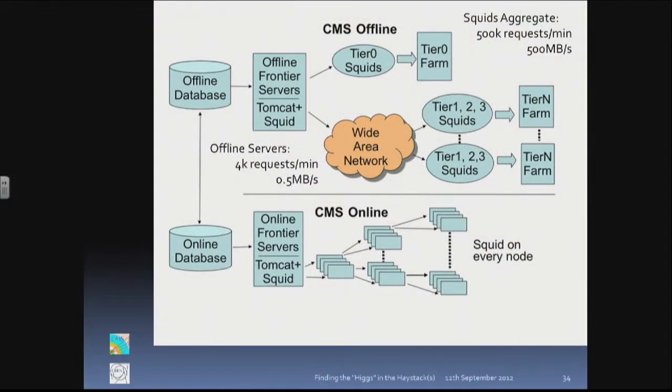And so you can just focus on the top half of this, which is the offline database, which all these 100,000 jobs will then use. There's an offline Frontier server at CERN and a top-level SQUID. And then there's a set of SQUIDs at CERN for the tier 0. And then all the tier sites have their own set of SQUIDs locally. But what's quite interesting is if you add up the entire rate over all the SQUIDs, there's something like 500,000 requests per minute to this set of SQUIDs, or 500 megabytes a second. But by the time it gets to the offline server at CERN, it's down to 4,000 requests per minute and only half a megabyte per second, which is not much. And so it just shows you how many of the queries are similar and redundant.